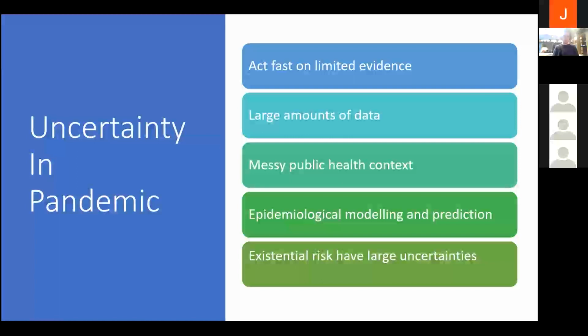Okay, so where's the uncertainty coming from in a pandemic? Well, any knowledge about anything is uncertain, and that's an issue for communication. But in pandemics, it's essential that mitigation measures are implemented as early as possible, and that means you're going to be acting on uncertain information. You need to make decisions before you have all the information. You've also got huge amounts of data.